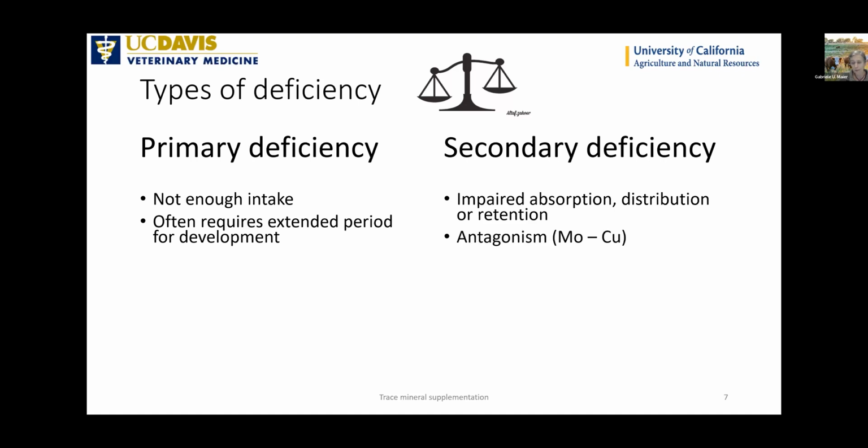The classical example would be molybdenum for copper. If there is a lot of molybdenum in the forage or in the water, it can bind the copper that is taken up with the diet, and it forms these insoluble compounds in the rumen that then cannot be taken up.